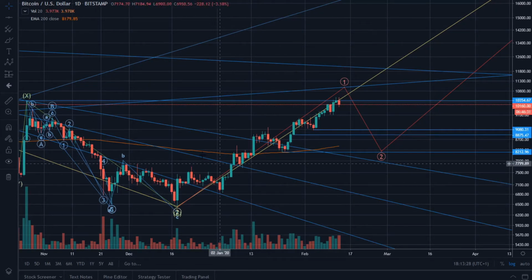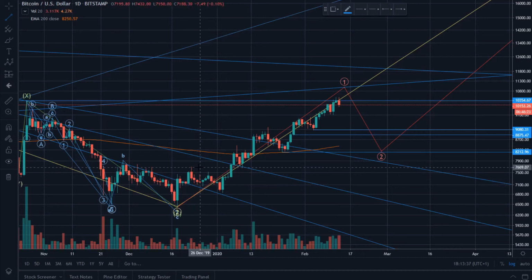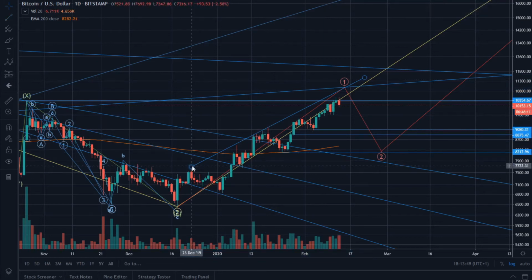But one thing I found pretty interesting from a chart technical perspective was if you connect a trend line between the top of wave 1, which in my opinion could be the end of wave 1, all the way to the top of what could be wave 3, so 1, 2, 3, which would mean this is the 4 and we now have a very long extended wave 5. This wave 5 should go up and touch this trend line once more to finish wave 5.